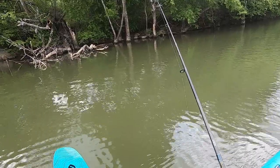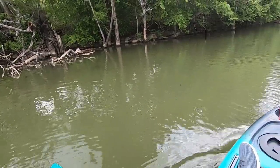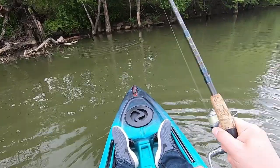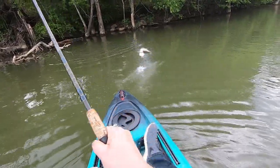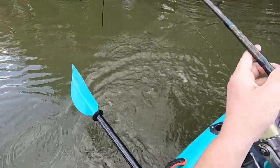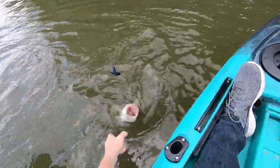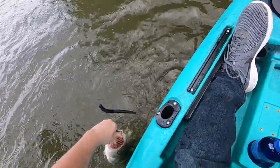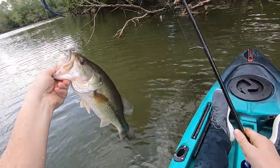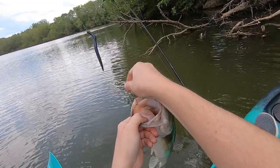Something tapping on it. Must be bluegill. Nope, it's a bass. There you go. Oh, it's a good one too. Oh, boys. Look at that. Oh, it's a big one. Oh, man. 4-pound line. Come on, baby. Come on. Come to daddy. Holy mackerel. Look at this. That is a good one right there. It's not a monster, but son, that is a nice largemouth. Thank you, Lord.